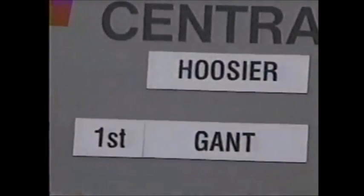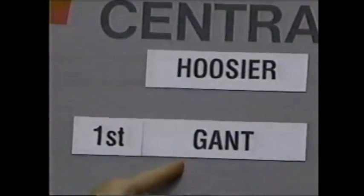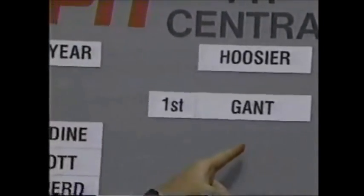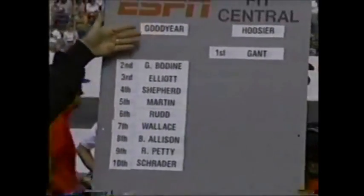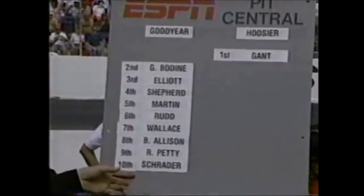Bill Elliott will be in 2nd position as Larry Nuber reports from Pit Central. Well, we'll update you as we have all year on ESPN on the Goodyear Hoosier title contest. The leader is Harry Gant on Hoosier tires. Remember that Hoosier tires sat on the pole here today. Other than the pole and the lead, the rest of the story is all Goodyear. 2nd, 3rd, 4th, 5th, 6th, all the way down through the top 10.